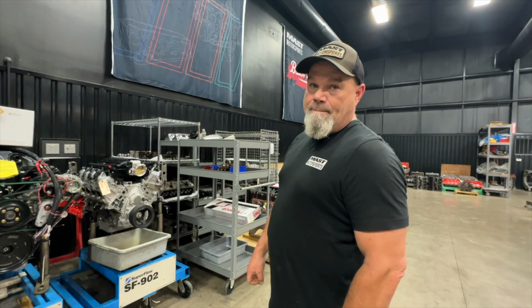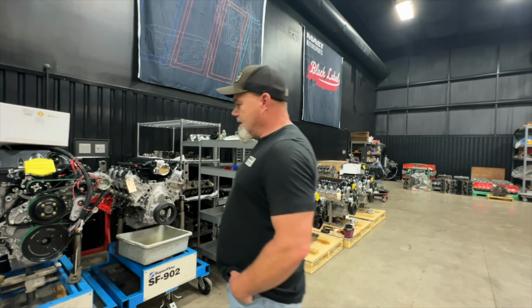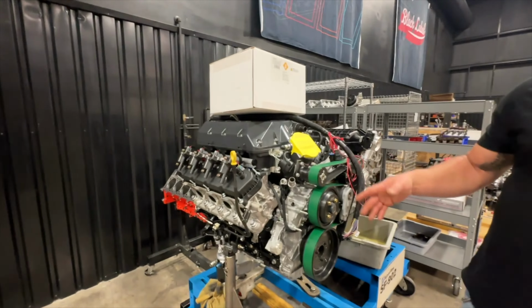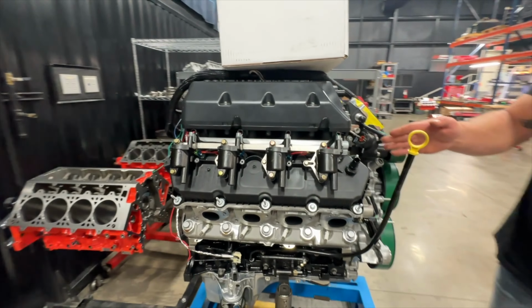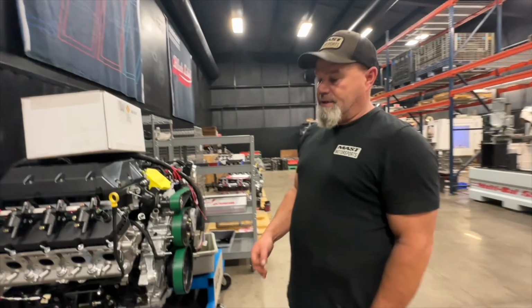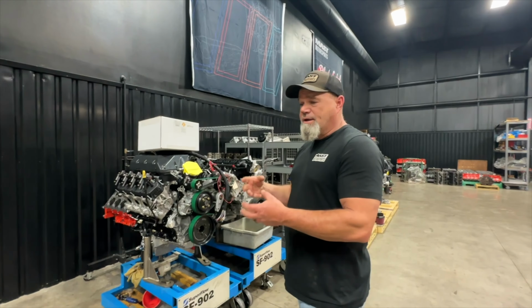I didn't know that it was smaller. Yep, it's narrow, because it's a 2-valve like an LS or LT cam and block, so you don't have the huge cylinder head coming all the way out here, getting into shock towers and all that other stuff. I think that's part of the reason people are excited about it. Architecture that they're familiar with.